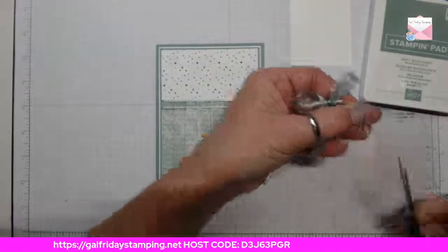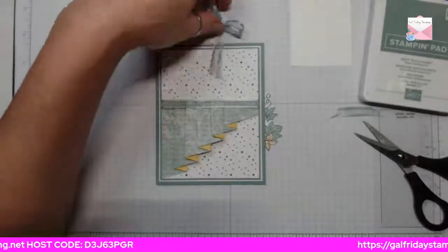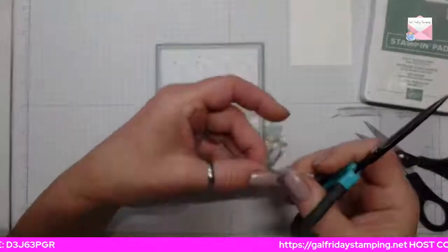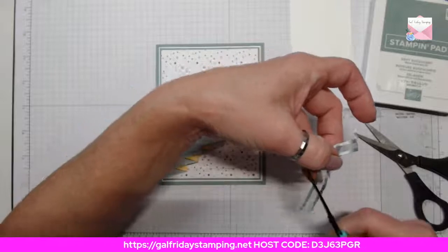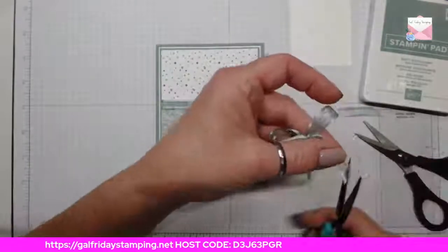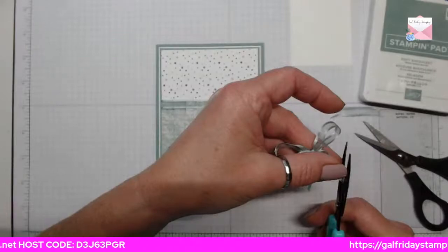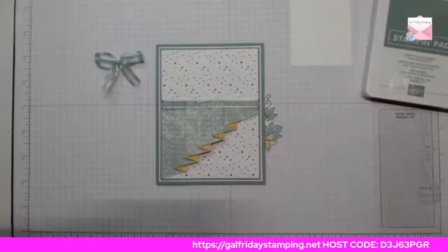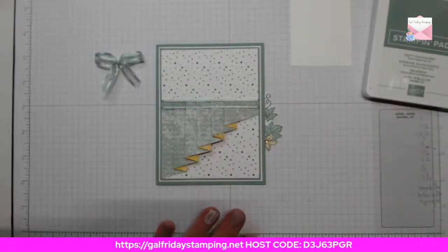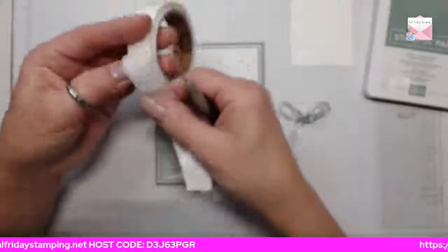Let me just grab my other scissors. I'm still waiting on my scissors. These are okay for cutting paper, but they're not really good for cutting ribbon. And I tried the foil trick, and it just did not sharpen. So I think I'm going to try some sandpaper. Hopefully I don't ruin my scissors.